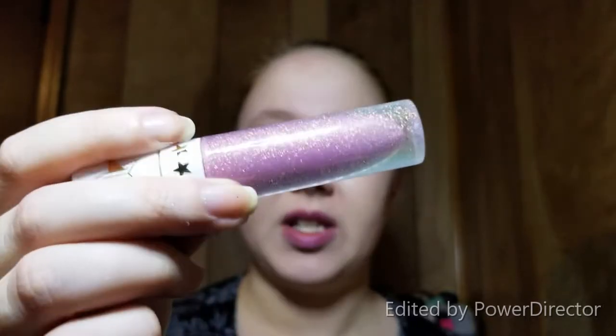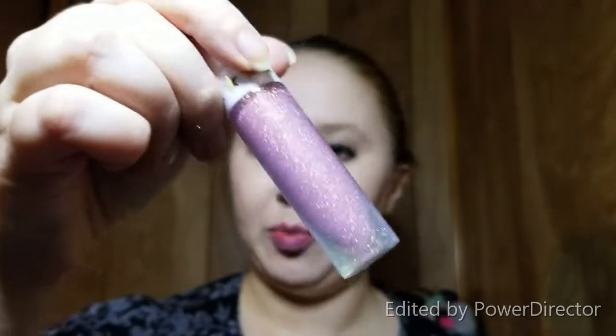I'm going to go ahead and put the lipstick back on because this half purple nonsense is driving me nuts. And this is the Jeffree Star Velour Liquid Lipstick in the shade Scandal. It's got a really gorgeous sparkly purple component.